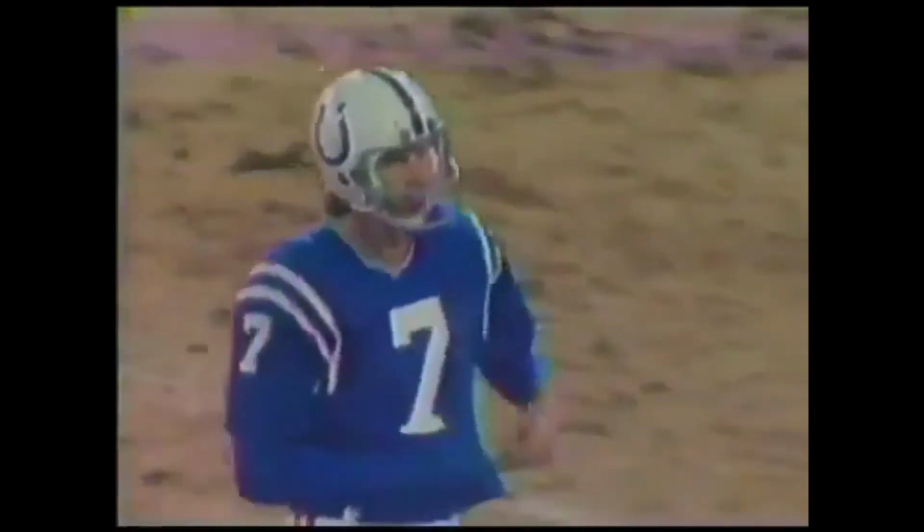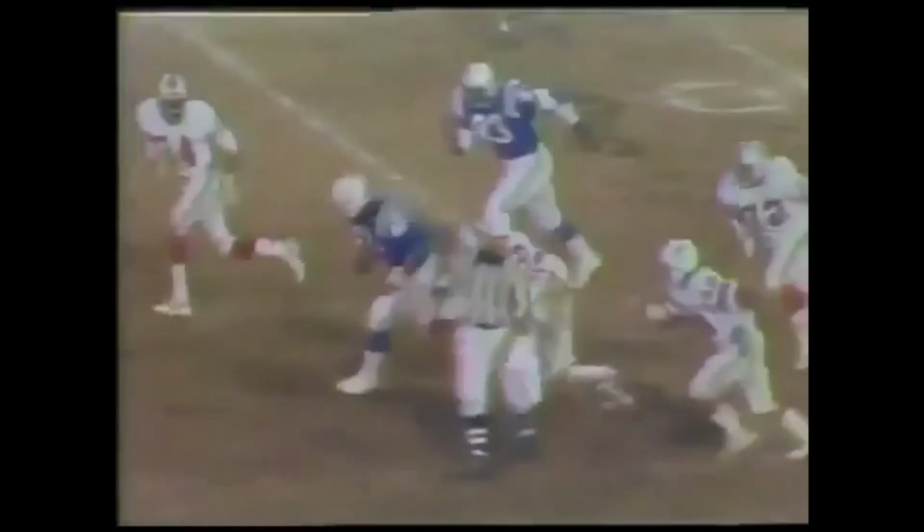In case you weren't with us, a controversial play on Baltimore's drive to the go-ahead touchdown. With a score 24-23, Baltimore's Bert Jones, who has been the ghost the last couple of weeks, fumbling twice on the 1-yard line, was able to jump over the top of those gathered bodies in there, and then showing some excellent speed until he's run down by Tim Fox from behind. What a play. Here it is again for you.